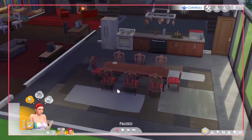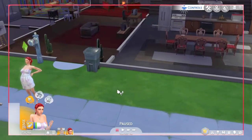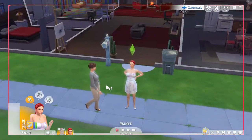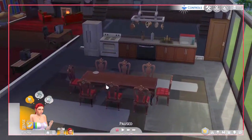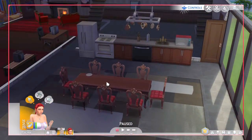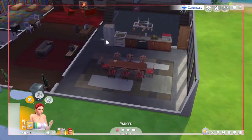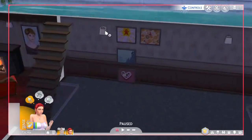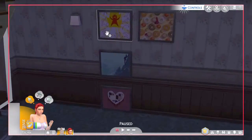Paula's been the one who's making most of the money. She just paints and then sells everything, and so she's been making thousands of dollars, simoleons, if you want to call it. And yeah, so we've been able to afford a lot nicer kitchen with more and better appliances. Here are some of her paintings. I wanted to keep up here.